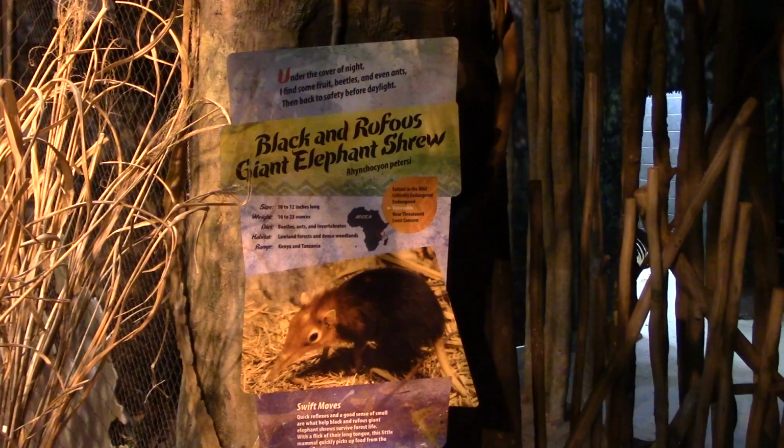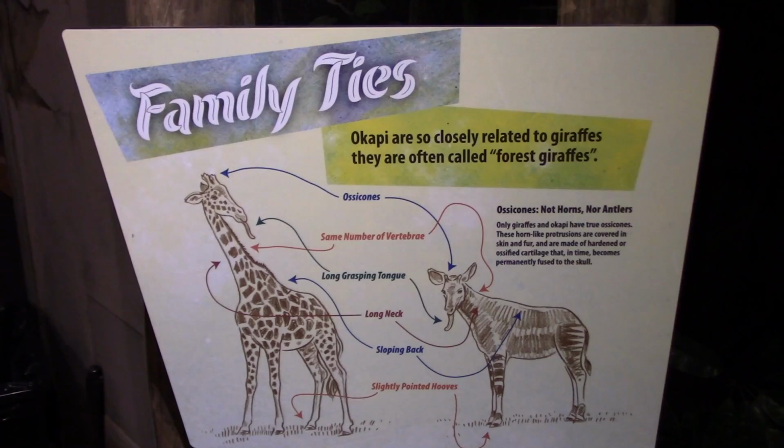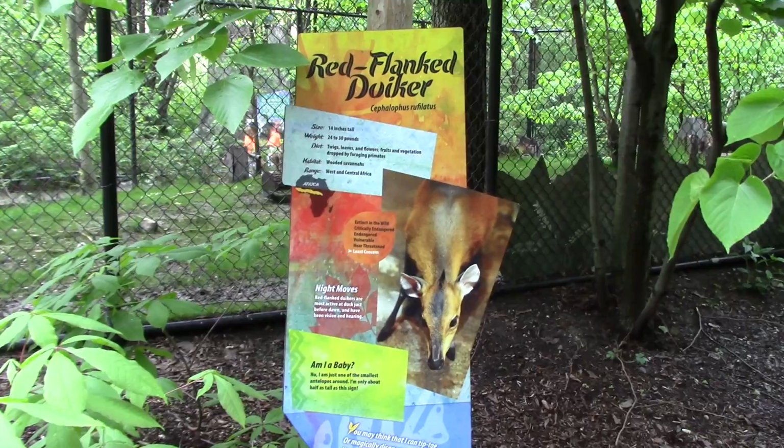Got a black and rufous giant elephant shrew. Okay, so our elephant shrews are in the back. Not in the main habitat. There we go. Sign here about the family ties of the okapi to the giraffe. I got a red-flanked duiker.